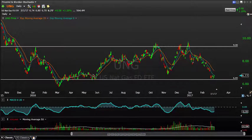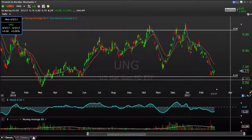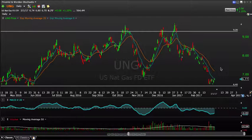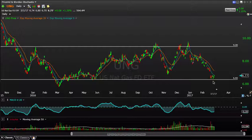Again, UNG is tough to use. It is finding support roughly where June, April, May, July was. If you were to look at the spot futures contract, though, there is some larger support, which would probably coincide more along the lines of 620 or so. Again, this ETF is not exactly a precise vehicle of tracking the price of natural gas, so keep that in mind. Maybe we have one more little leg down, capitulation low down to the 615, 620 level, which coincides with $2.50 natural gas. I'd pay attention to that.